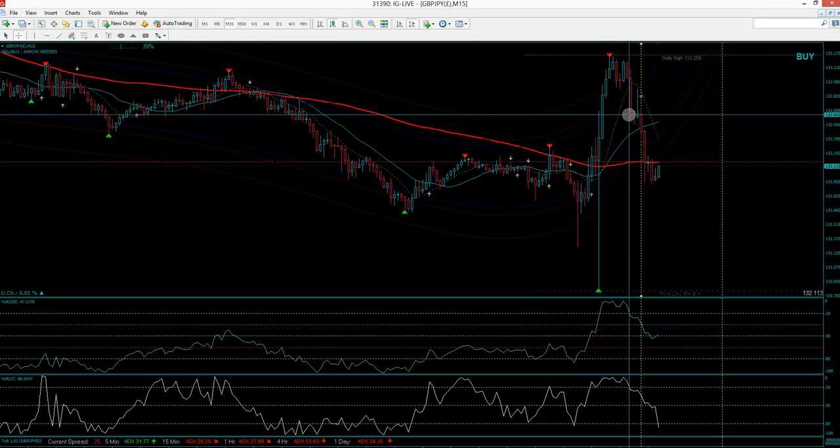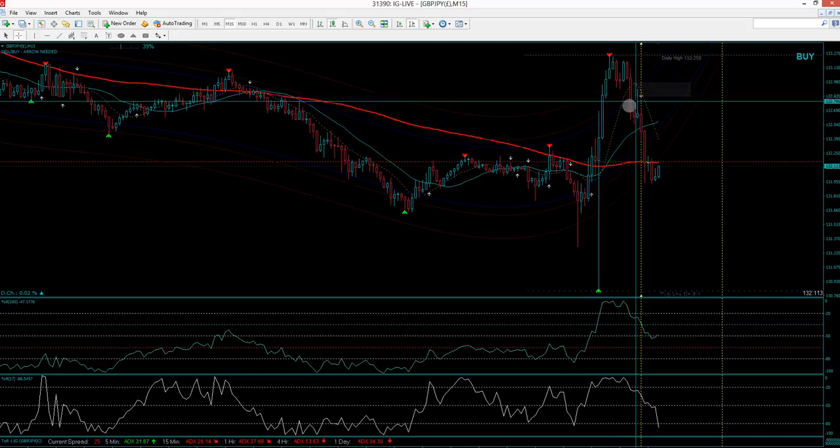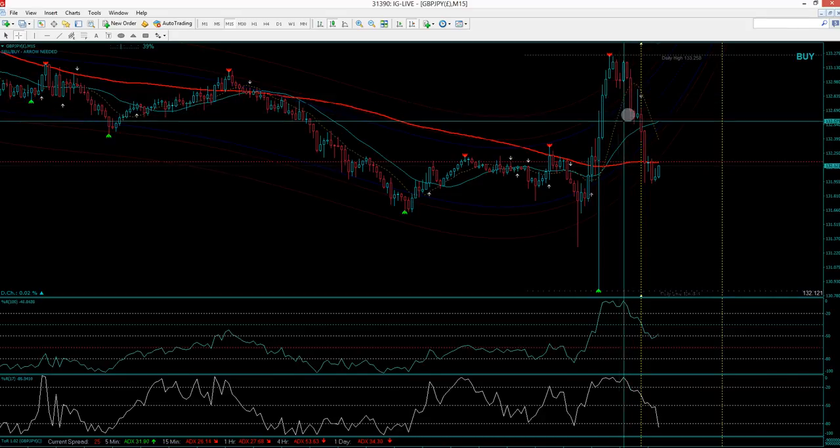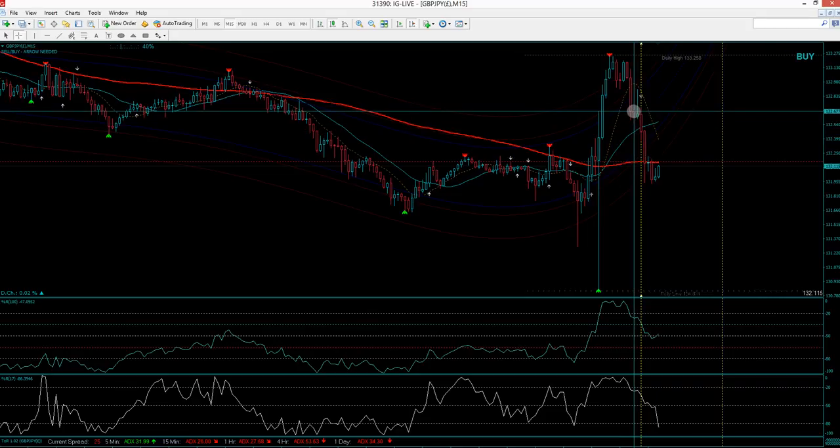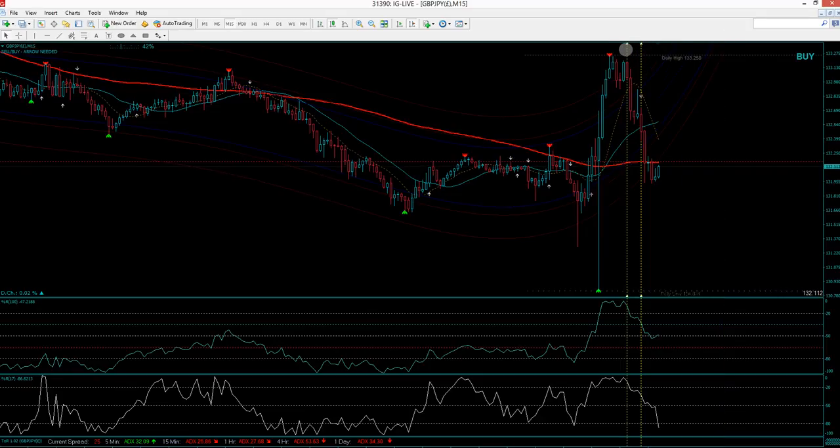If we came in where we're supposed to have come in, which was after this candle, you see how it's dropped right below the 10. If we came in here, we would have risked 64, and look, it's perfect. It's just the timing was wrong. I came in a bit late. And if you look here, yeah, that's exactly where you would have come in.